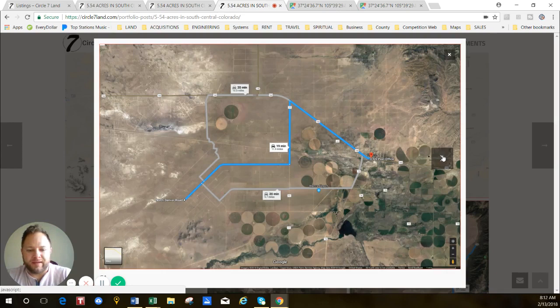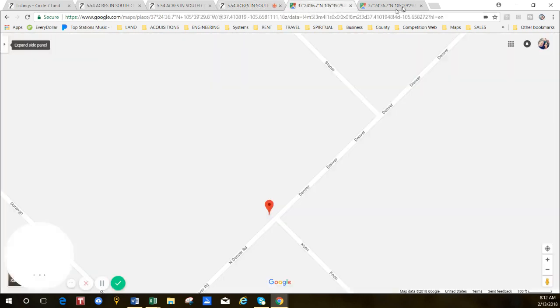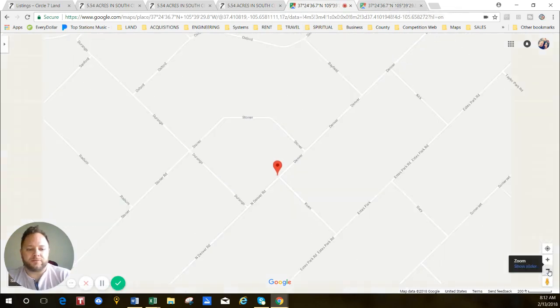So, and just a quick one, it's almost 10 miles to the post office. Take you about 20 minutes to get to the closest post office, groceries, and gas there. So let's give you a real quick feel for where we're at here overall.